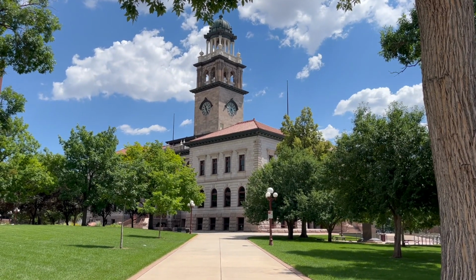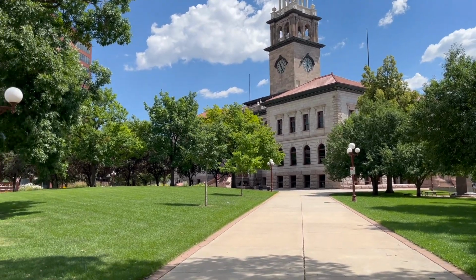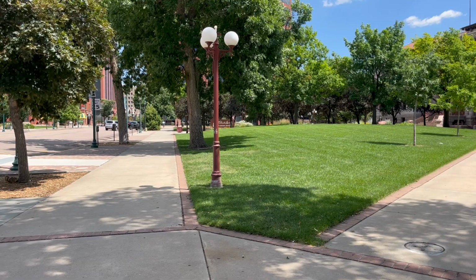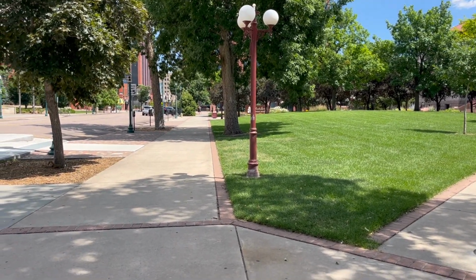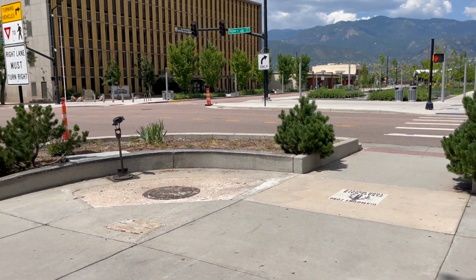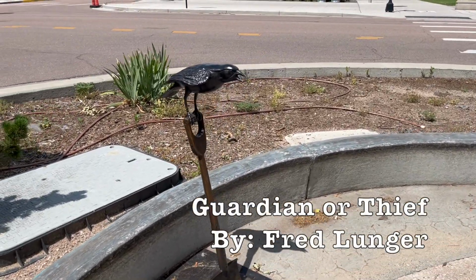We typically always park outside the Colorado Springs Pioneer Museum because a lot of the art on the street sculptures and murals are right around this area. And in fact, the first one is right over there. We found Guardian or Beef.